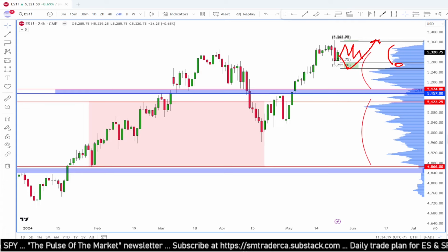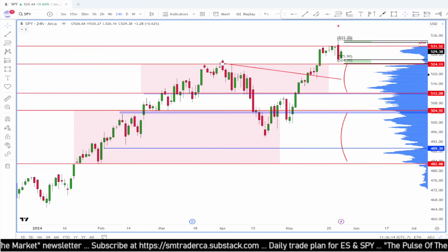So we have to keep an eye on this and just watch this area here near this 5280 and see would it break below this 5280. And if it does, then we're basically looking for a pullback to come down into this low volume area between 5174 and 5157.